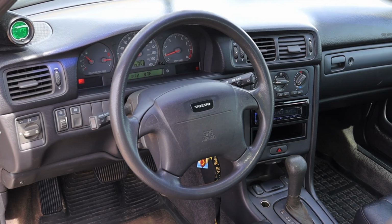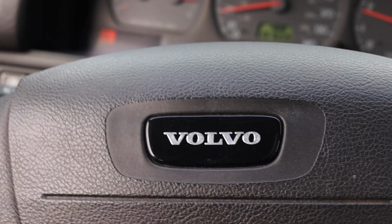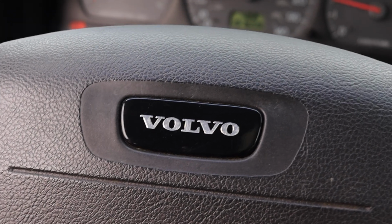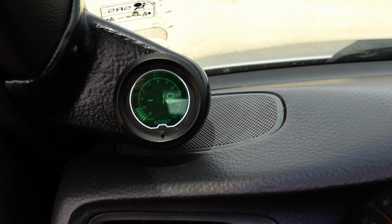The steering wheel doesn't have anything on it besides the horn buttons and the Volvo badge, which really reminds me of the Volvo semi-trucks that the company also makes. Very, very bland and straightforward logo in the center, which I can admire, but also just kind of funny to see. Off to the left, I have an added boost gauge.